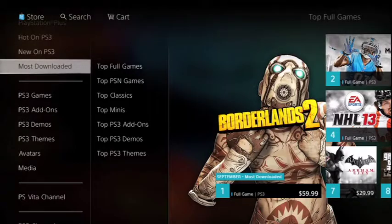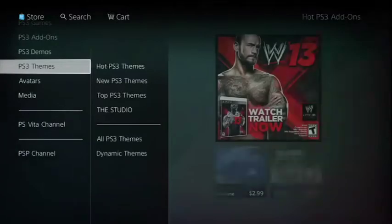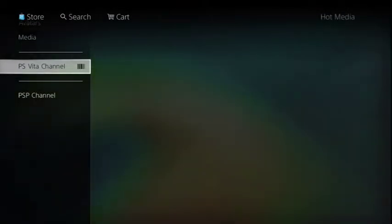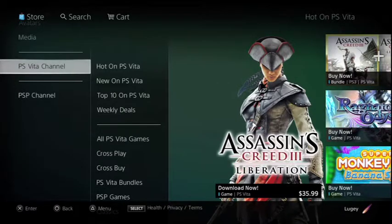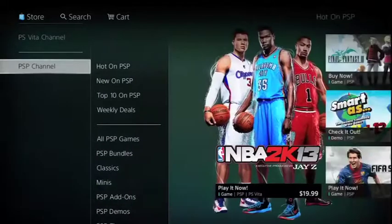You can see what other people are really interested in. You have your games, your add-ons, your demos, your PS3 themes, your avatars, media. And then down here, finally, about damn time, we got our PlayStation Vita channel. So here you could cross-play, and this also drops down into another menu. So you can see all that stuff and your PSP channel.